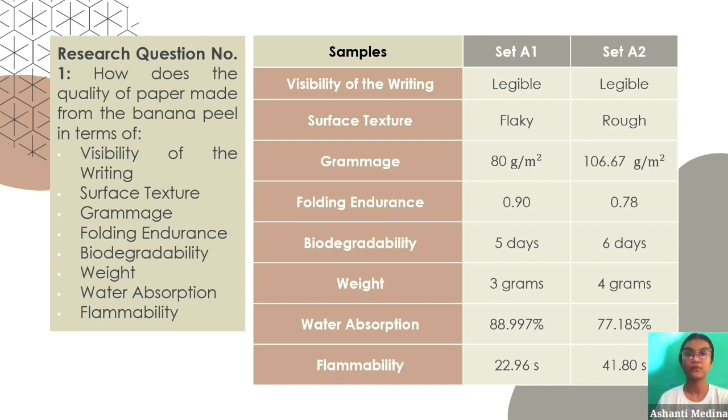Grammage. Set A1 has a grammage of 80 grams per square meter. On the other hand, the Set A2 has a grammage of 106.67 grams per square meter. Folding endurance. In Set A1, the paper has a folding endurance which equals 0.90. On the other hand, the Set A2 has a folding endurance of 0.78. It is evident that Set A2 has a lower folding endurance compared to the Set A1.